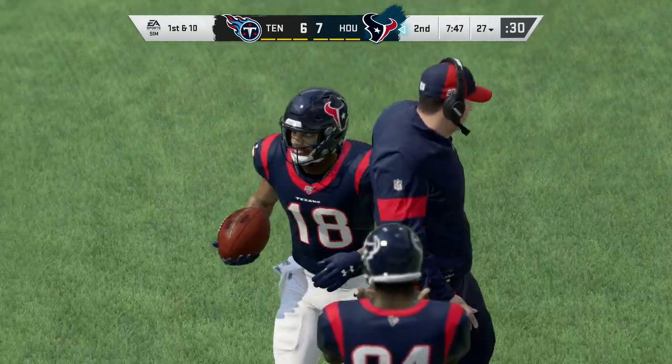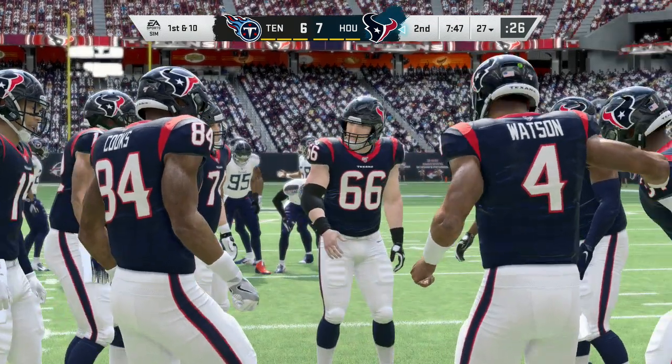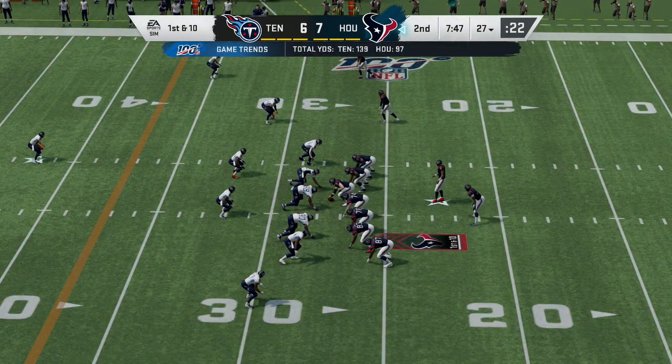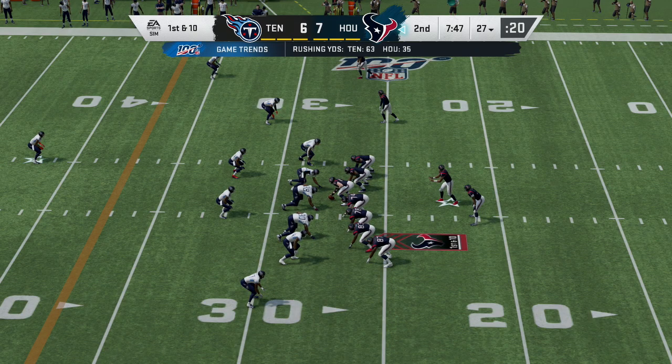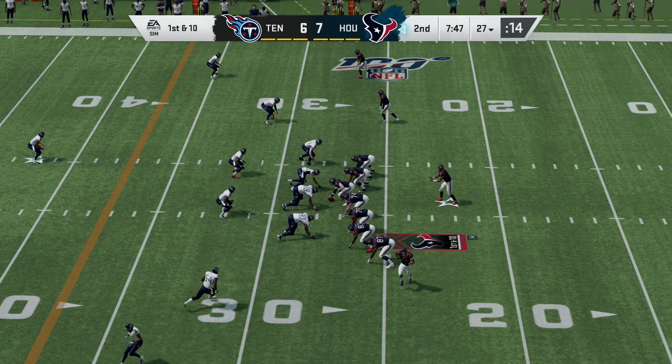And when you start plotting for this drive, when you start thinking to yourself, okay, what are we going to do? You don't go away from what you did before because that worked, but you have to be prepared for wrinkles and counters because you know they'll make some adjustments. Watson will bring up the Texans here, 1st and 10 at their own 27.